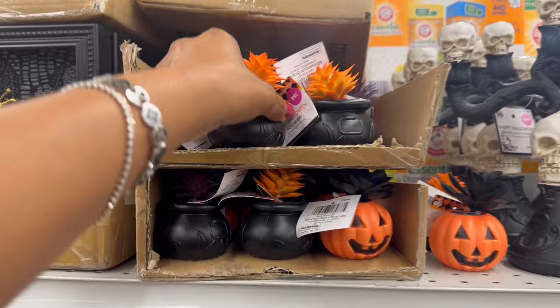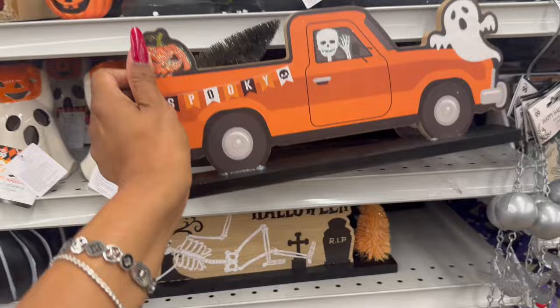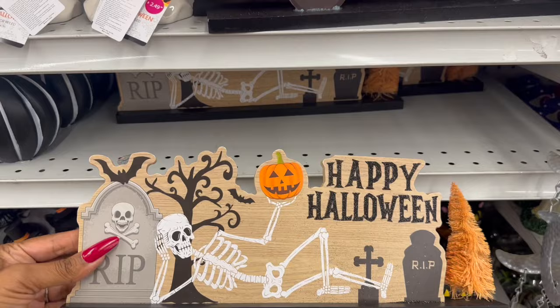And these little succulents are super cute for 99¢. Not a bad deal. It's hard to find items at the 99 for 99¢. So that's pretty cool that they are 99¢. And then a look at this. Spooky. This is $2.49. I haven't seen that. And I also have not seen this one, the rest in peace one. How cute is that? Happy Halloween. $2.49, not bad for some tabletop decor.